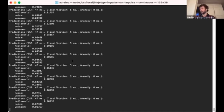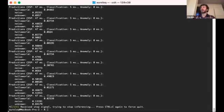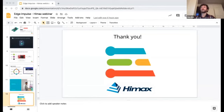So super easy to do image classification, audio detection. I didn't really have time to show you how to play with the accelerometer, but it is as simple to use the accelerometer from the Himax board. So you can connect the board to your project, start acquiring data. If you are dealing with motion, you just start capturing, and then you move the board to capture different samples. And same way as for image and audio, you can then deploy your motion detection model back to the Himax board. And that's it.